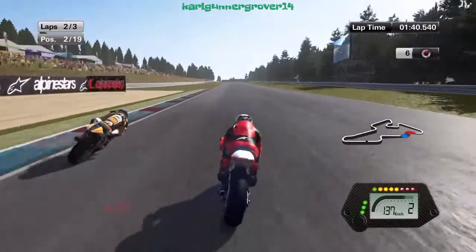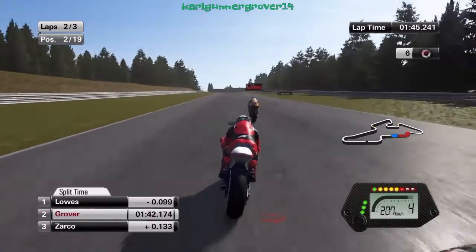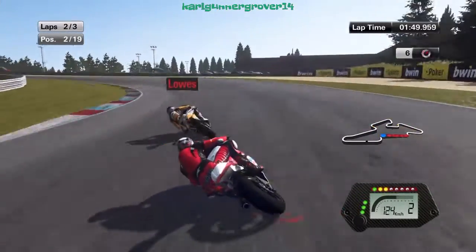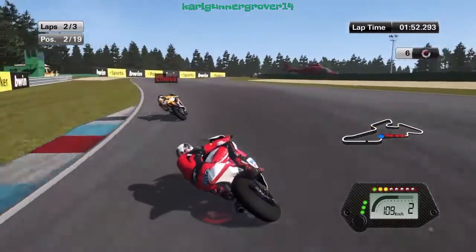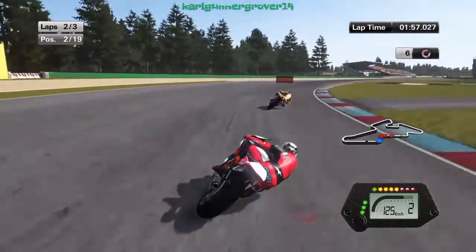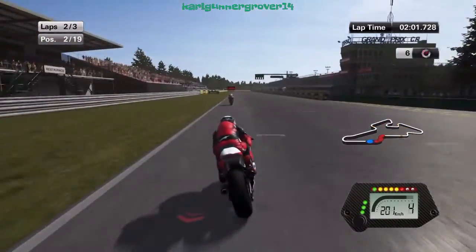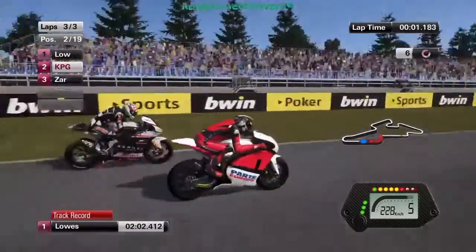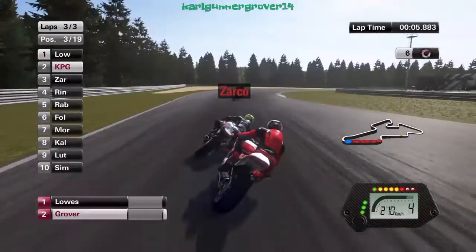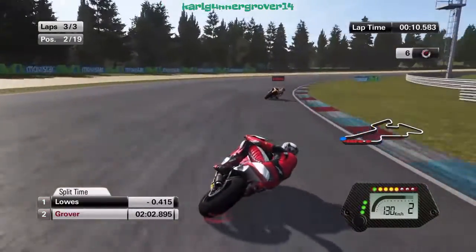Right, again, this is where we're going to lose them. They've got so much more speed than we have. Actually, if I can just hold off P3. God, I ran that a bit wide. Right, we're coming on to the last lap. So far, so good. Right, it's all down to the last lap. God, there goes P2. Oh, God, he's just so much quicker. Oh, God. Had a bit of a collision there. Managed to stay on the bike.